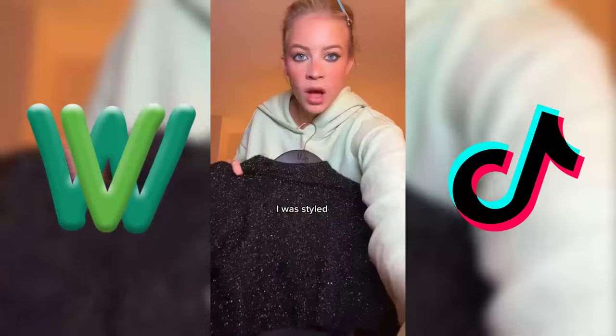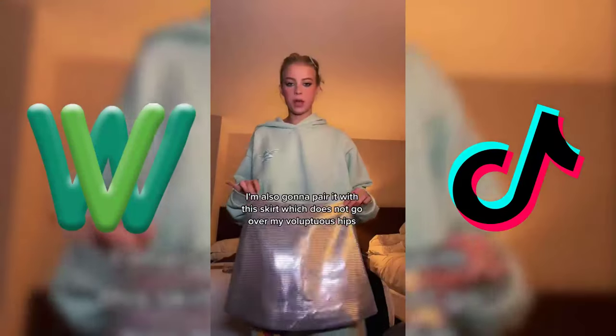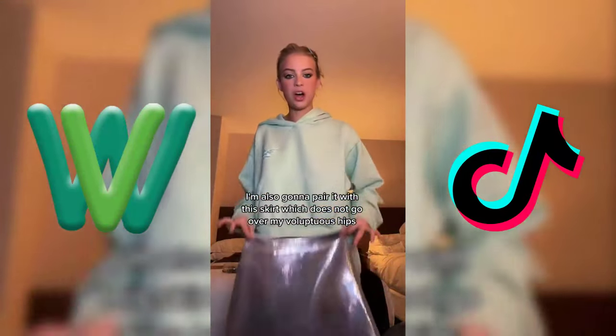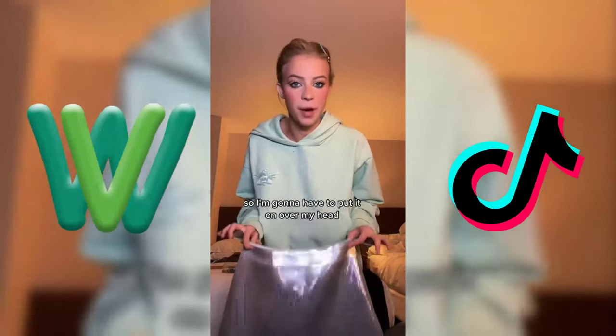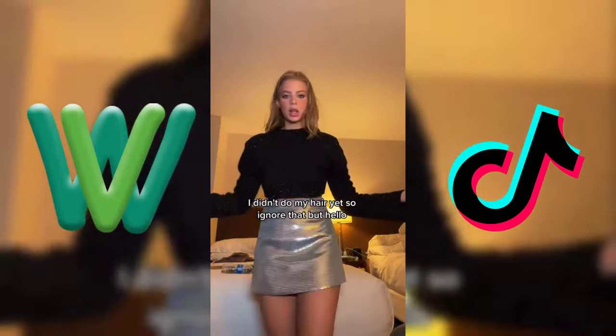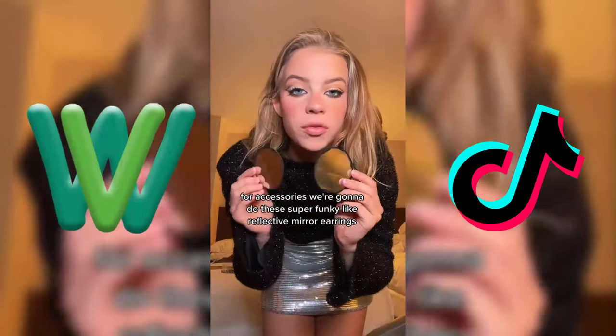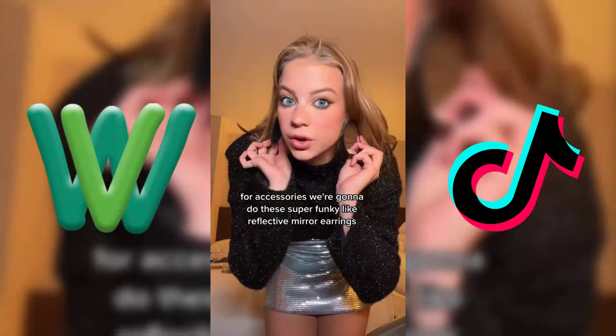I was styled. I think I'm feeling this spicy little number for today, so I'm gonna put this on. I'm also gonna pair it with this skirt, which does not go over my voluptuous hips, so I'm gonna have to put it on over my head. I didn't do my hair yet, so ignore that, but hello? Oh my god, love. For accessories, we're gonna do these super funky, reflective mirror earrings.